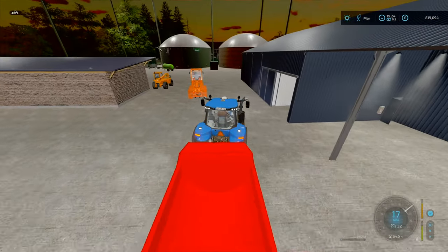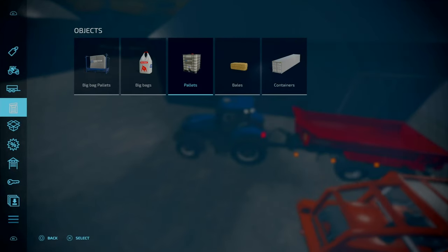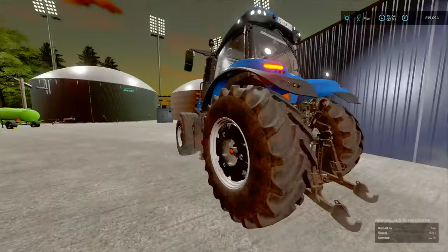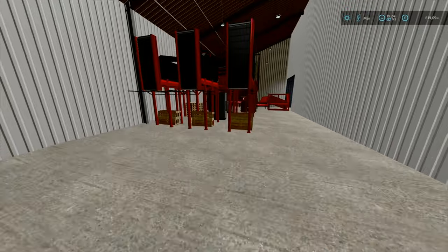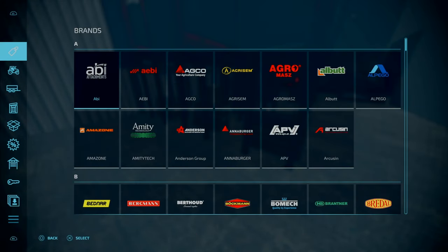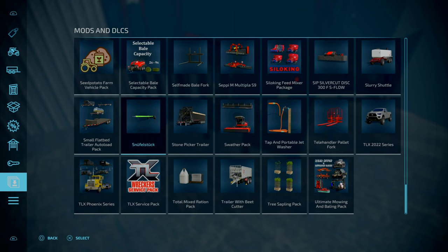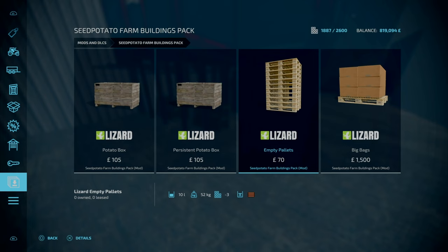So yeah, that was a little bit of a diversion there. So let's go and return this trailer. We just quickly borrowed it. I'm not going to have anything backed up yet, but if we go into our mod section over here, we go down. And we go to Sea Potato Buildings Pack.